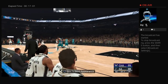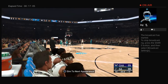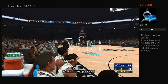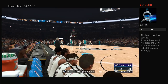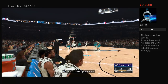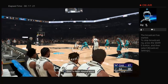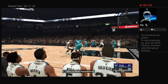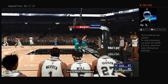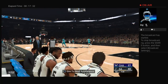Charlotte has gone 1-for-2 from beyond the arc in this first quarter. 5-second differential between the shot clock and game clock. Nice start for him, sinking his first shot. Oh, you get it inside like this, you're going to get a high percentage shot almost every time. Oh, and makes it with the kiss. 6 points for him.